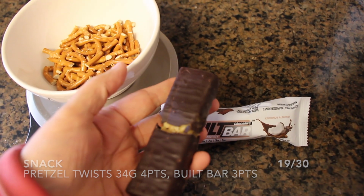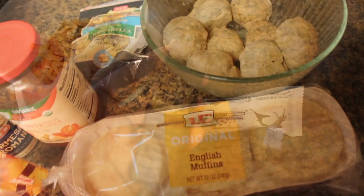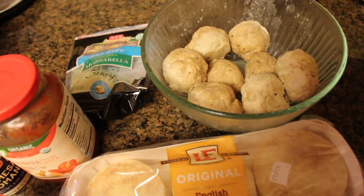They have so much protein in them. They don't have an aftertaste of protein. For dinner are meatballs, but they're called BirdBalls.